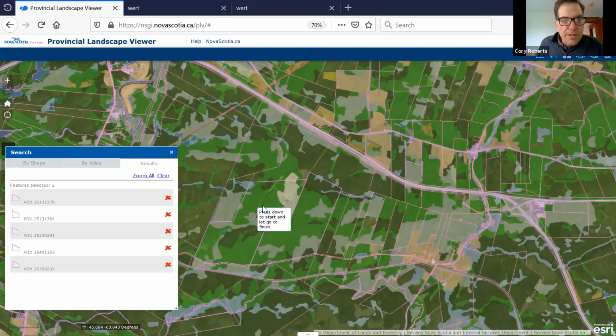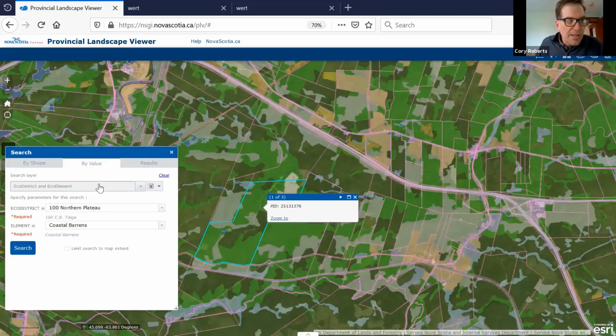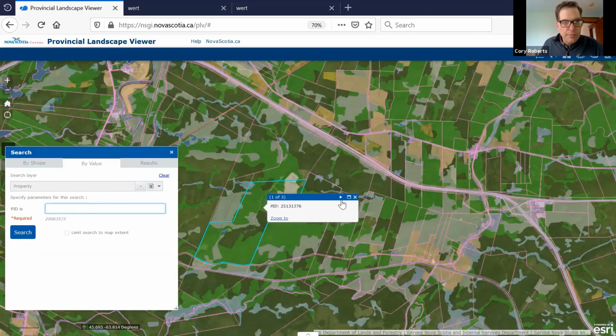So I'm going to deselect my line selection tool. I'm just going to click on this guy, and I'm going to write down that PID number, 25131376. So now, let's say, for instance, you had a PID number and you wanted to find a property based on a PID number. Well, instead of searching by shape, you come over here to search by value. And likewise, in the drop-down menu, you say, I want to select properties, and you need to enter your PID number.